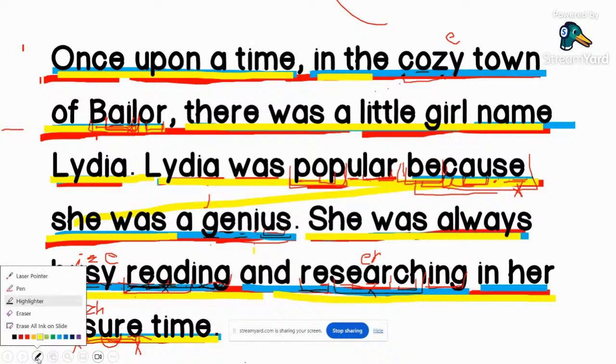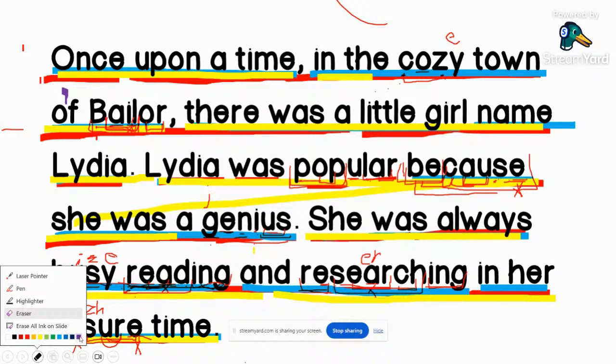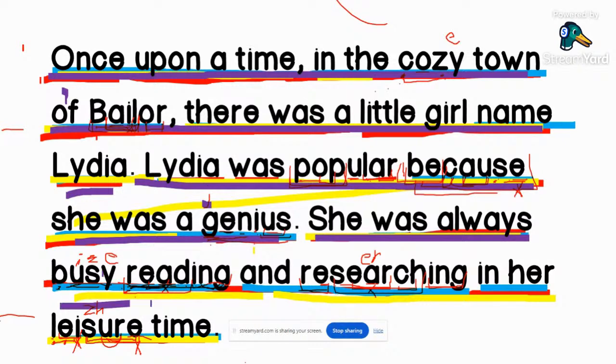Now let's read sentences. Are you ready for sentences? I think you are. Let's read in sentences. Let's see if we can put our sentences together. Let's go. Once upon a time in the cozy town of Baylor, there was a little girl named Lydia. Lydia was popular because she was a genius. She was always busy reading and researching in her leisure time. How was that?